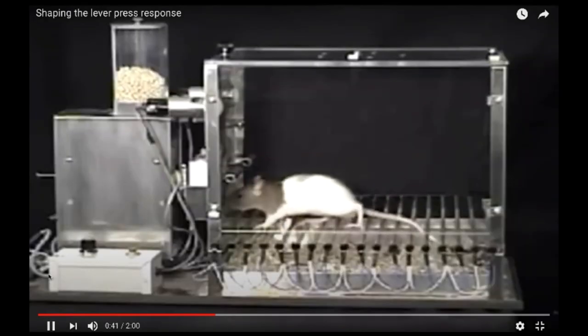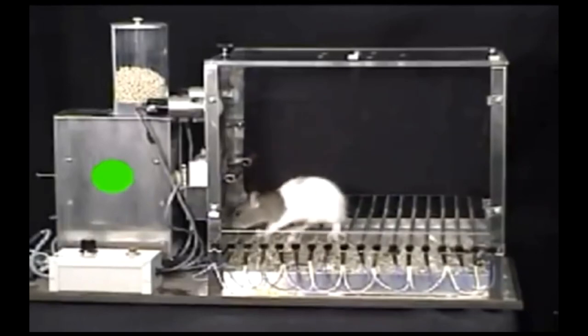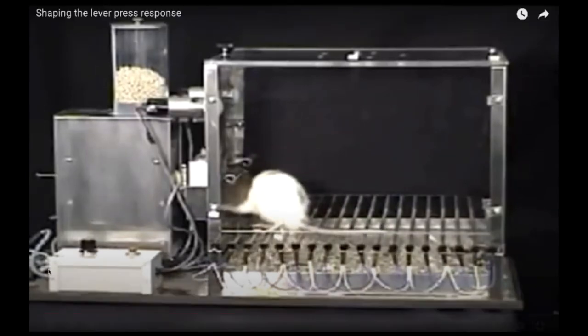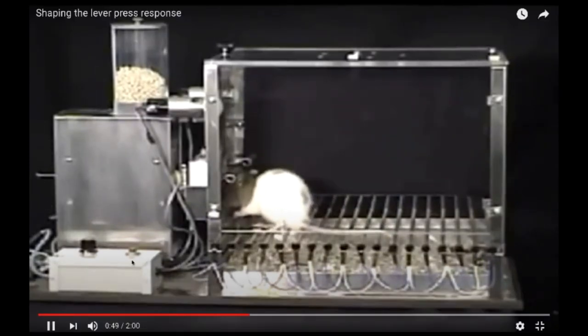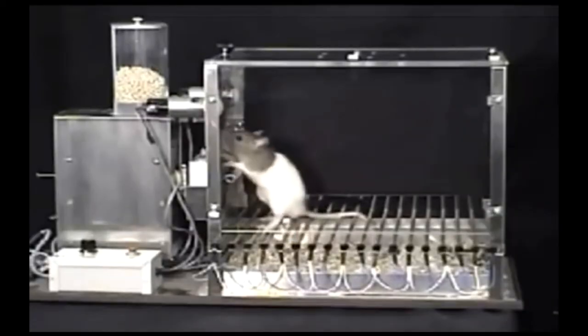Now they're going to make him actually sniff the bar. No food, no food. Oops, food. So whenever this green dot comes over here, you can see that he's getting food. And once again, once he sniffs the bar, he's looking around. Hey, where'd that food go? Up, sniff the bar, and he gets his food. And so they're going to do that for a while until the rat is regularly sniffing the bar.